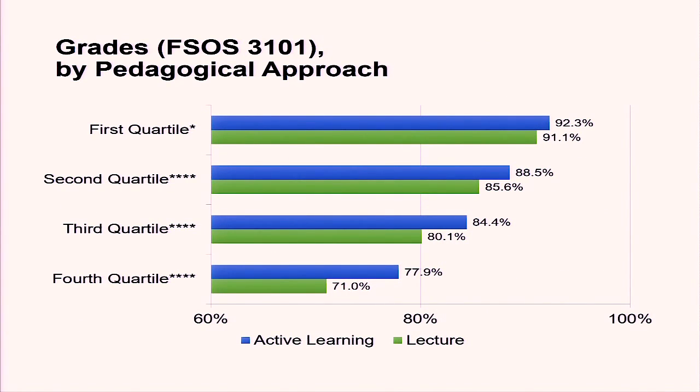We also found, when we looked at different grade quartiles among these classes, so we're looking at the top performers and the bottom performers, that the advantage of active learning pedagogy held across all of those quartiles. There was a smaller advantage to the kids at the top, because they're kind of getting close to the ceiling anyway, right? But there was an advantage for students all over the grade distribution.